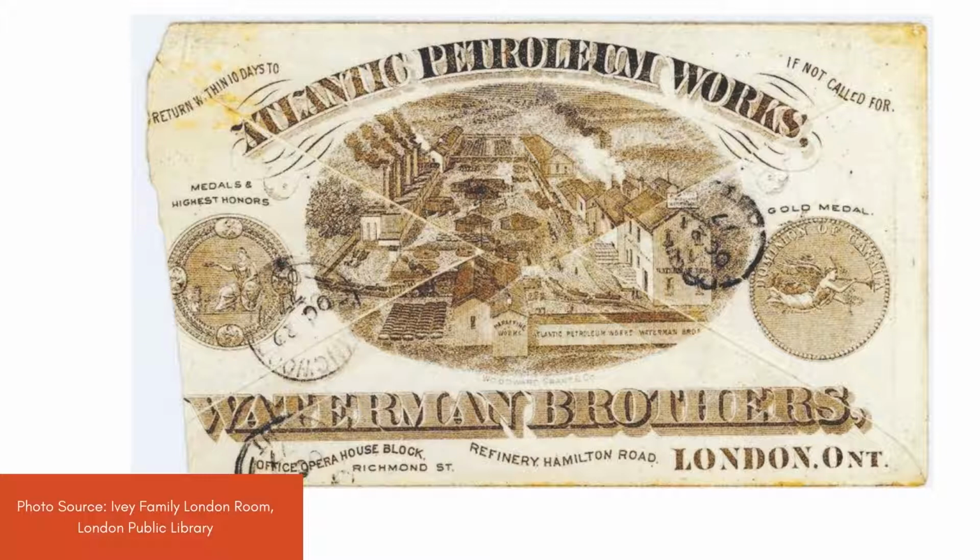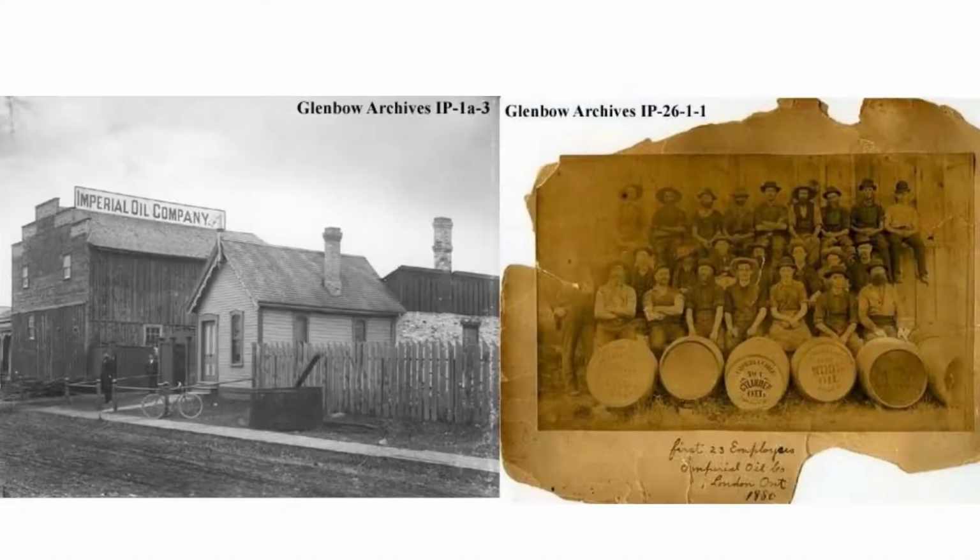One such refinery was the Atlantic Petroleum Works, established in 1866, when the oil business was at its height in London, by German immigrant brothers Herman and Isaac Waterman. The site spanned 4 acres of land, and the firm became one of the province's leading businesses in refining petroleum. Isaac Waterman is said to have taken pains to provide comfortable homes in the area to his workmen at a moderate price, efforts which resulted in London East's population growing to about 4,000 inhabitants.